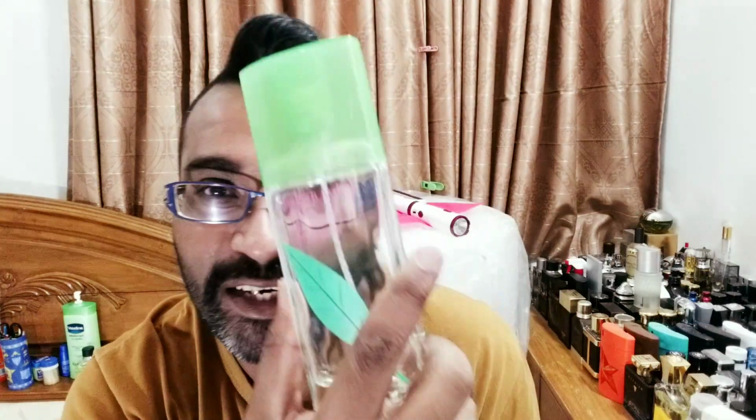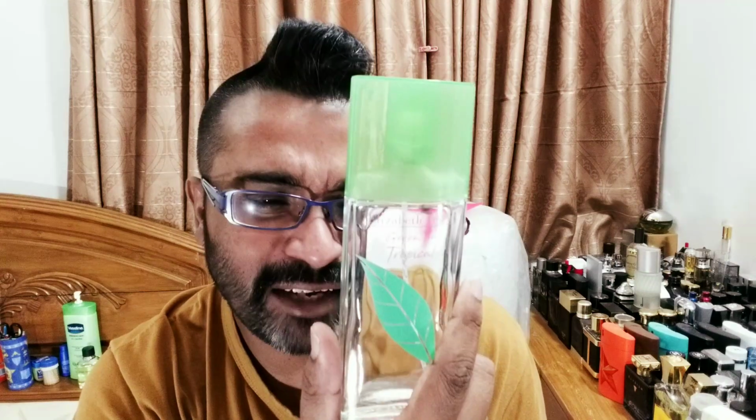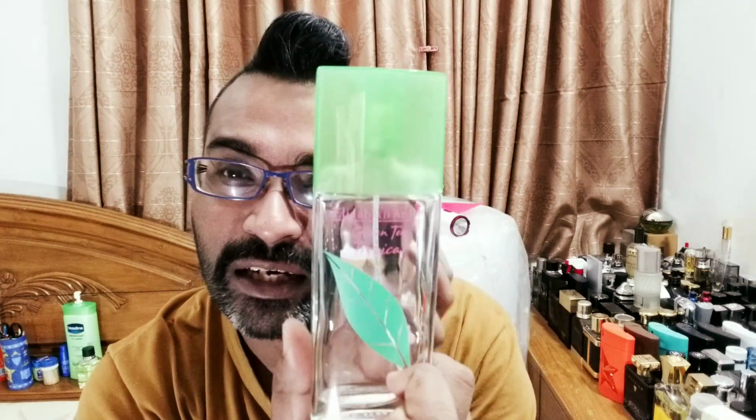I actually have something funny to say about these. I don't know when or how I actually got green tea tropical, which I'm going to review first. I have been owning this for a very long time. I gave it to my mom when I finished it halfway. Then she used it up. So let's talk about this one, tropical.